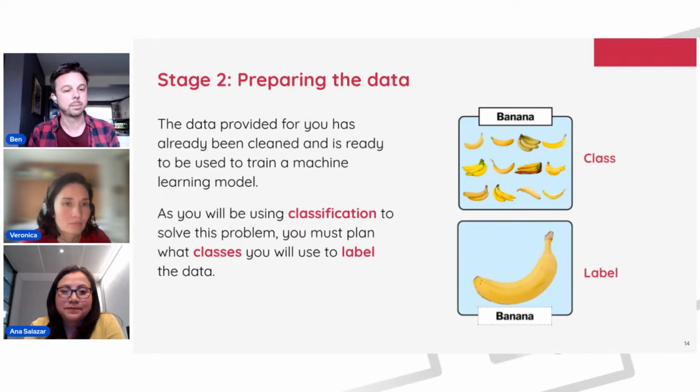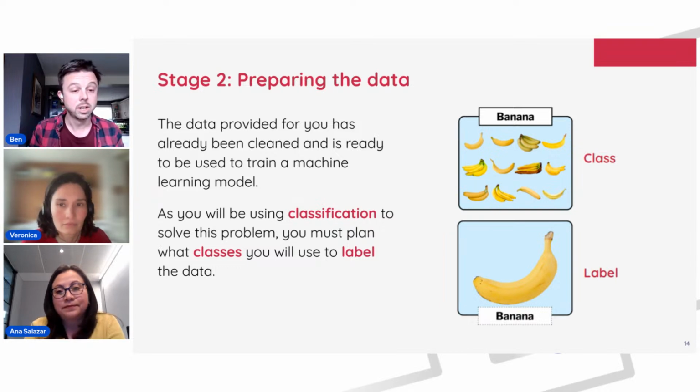The other thing that we need to think about is how we prepare the data in terms of classification and labeling. The projects that your students will be taking in this particular unit of work are all related to classification. So with that, we need to look at our data and decide, what are the classes that we want to use and how do we need to label the data?